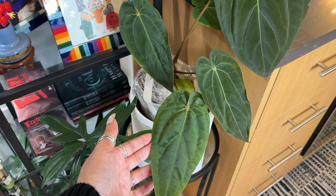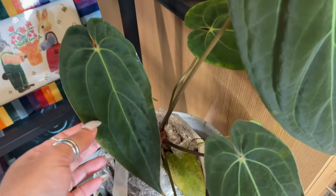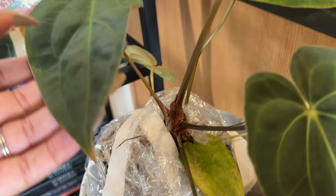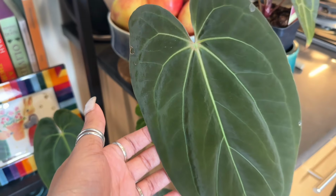There are a few leaves here that show signs of inconsistent nutrients, something that's pretty normal with Anthuriums. It's always a bit of testing and refining, a process of discovery, but once you understand their needs, they become so much easier to care for.